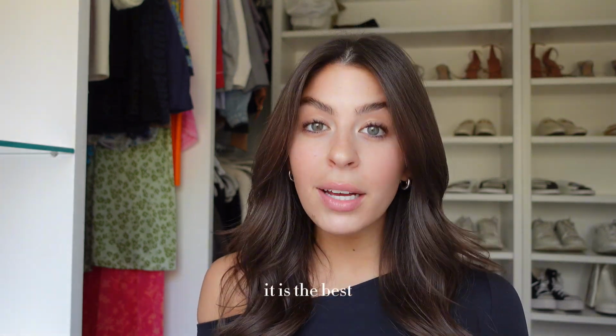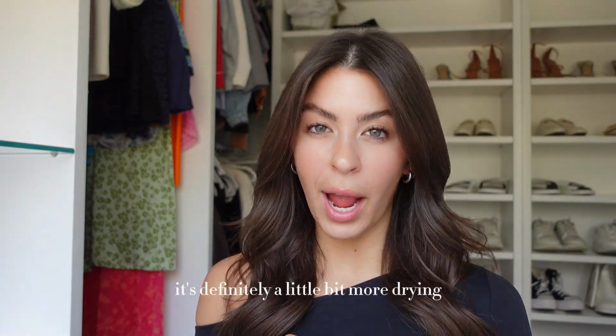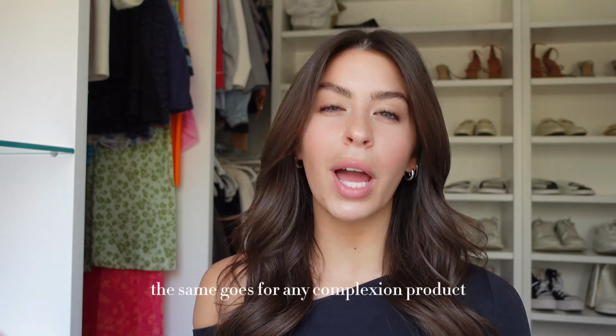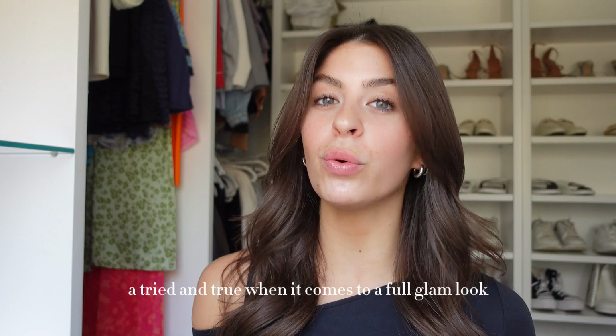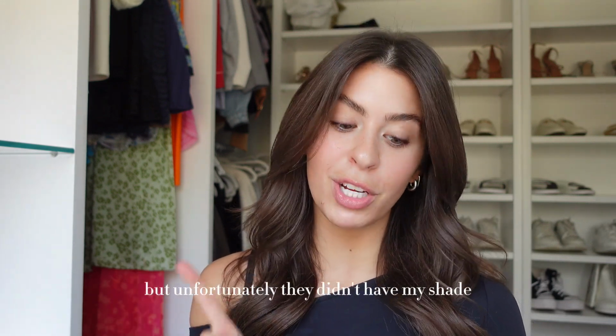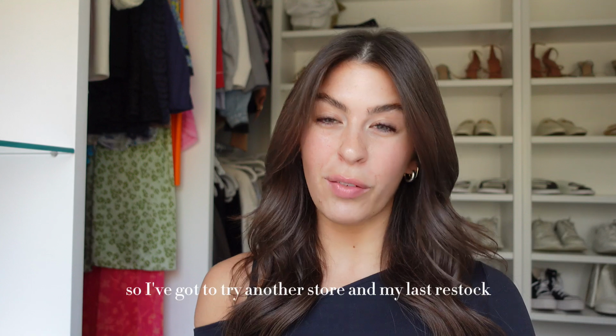It is the best. It's definitely a little bit more drying, and the longer you have the product, the more it dries out. The same goes for any complexion product, but my Hourglass concealer, a tried and true when it comes to a full glam look. So I did want to pick that up, but unfortunately they didn't have my shade. I'm in the shade Beach, so I've got to try another store.